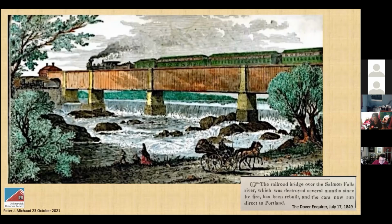Unfortunately, that timber frame bridge was very short-lived. At 5 a.m. on January 9th, a fire started in an adjacent grist mill that destroyed the bridge with an estimated loss of approximately $10,000. There are no known images of that first bridge.